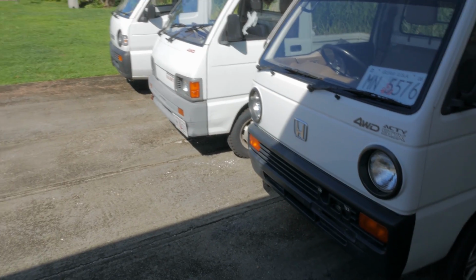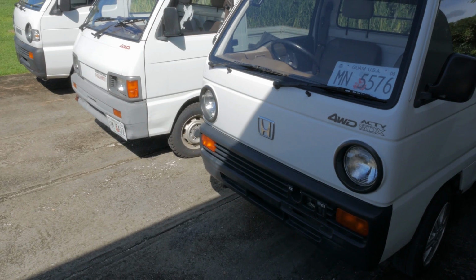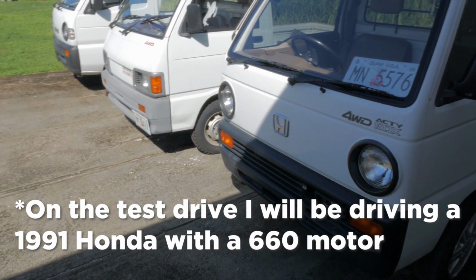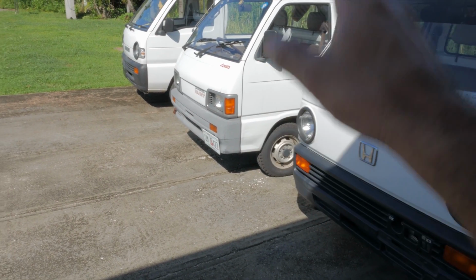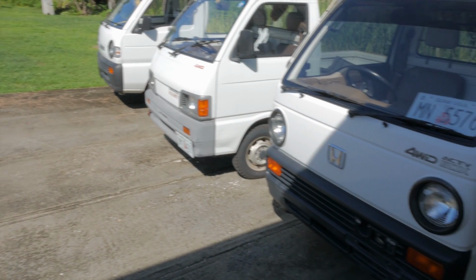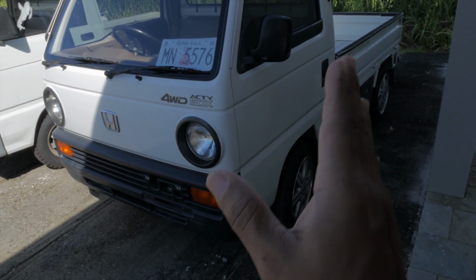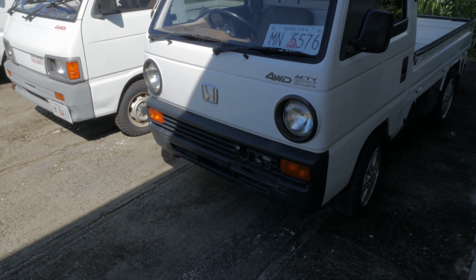Okay, since this is a 1989, this is the only one of all three of these that has a 550 motor. Now, the Honda Actis that are made after this have 660 motors. The Daihatsu has a 660, and the Suzuki has a 660cc motor. So this is a little smaller displacement. However, after 89, it went up to 660.